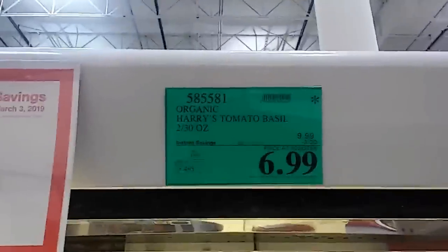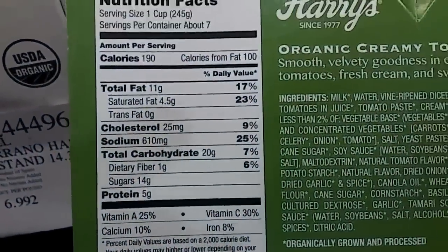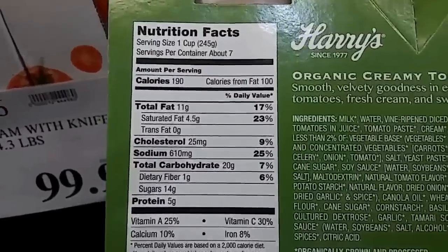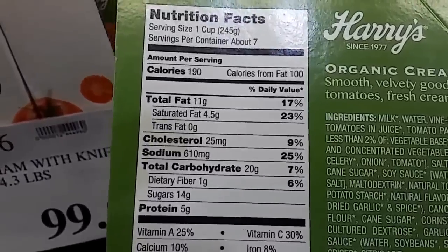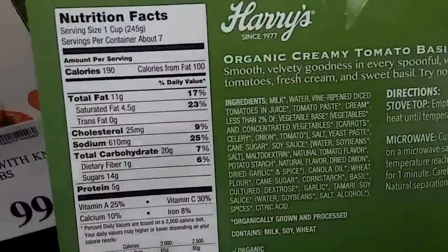Pacific's tomato basil looks delicious. For those keto-minded people, let's check and see how many carbs we got here. Creamy tomato basil sounds great. Let's check this out. Total carbs, 20 carbs per serving. And that's 190 calories if you're on keto. 11 grams of fat, 4.5 saturated, no trans. Only one fiber in the carb, so you got 14 sugars. Not for me in keto, but if you're only looking for organic, looks good.